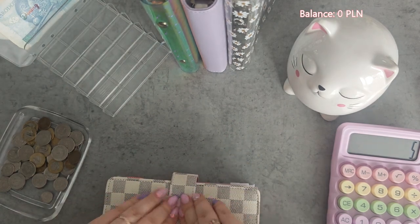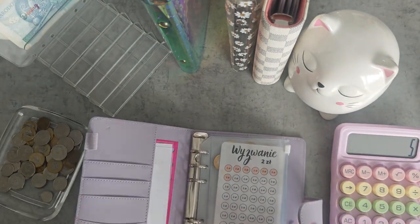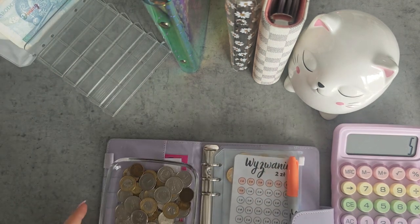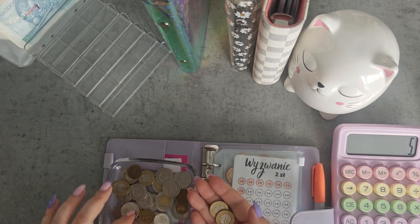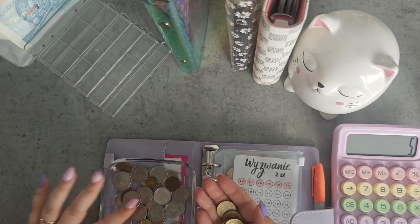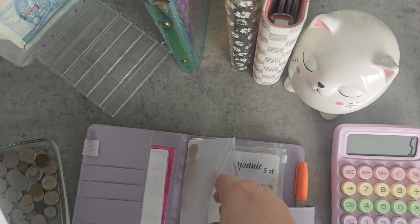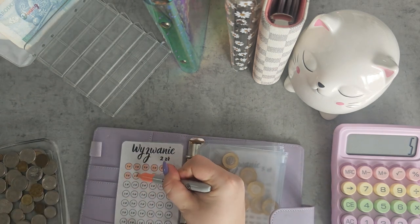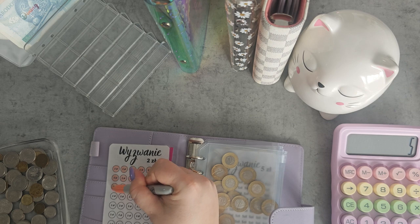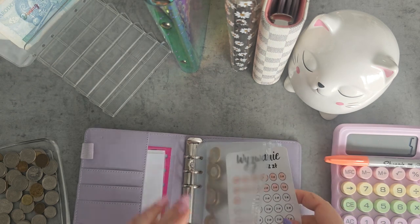And now let's take the remaining money and put it towards the challenges. So this is the challenges binder. So the first one is 2 PLN challenge. Let me find 2 PLNs. 1, 2, 3, 4, 5, 6. 6 of those goes in. And let me color them. 1, 2, 3, 4, 5, and 6. All right. We have 6 2 PLN done.